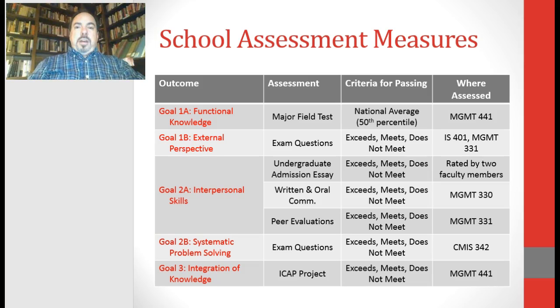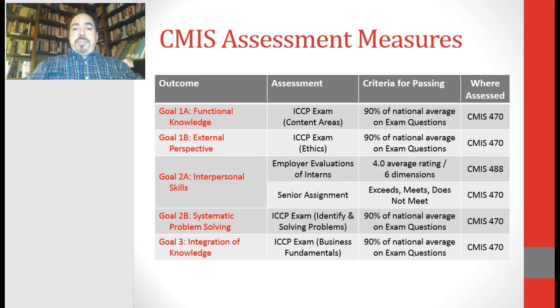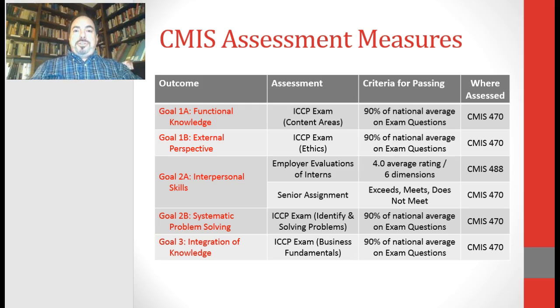So here goes. You're probably aware that we track similar assessment measures that other departments in the School of Business do. So these are assessment measures that are in common, but in addition to these, we have some that are specific to CMIS, and I want to focus on those. Assessment measures that are specific to CMIS include the ICCP exam, employer evaluations of our interns, and the senior portfolio assignment. For newer faculty, I just wanted to explain the ICCP exam is an industry standard exam given to college students across the U.S., and it's a great way for us to benchmark general learning about information systems for our students. So we compare our student scores with the national averages in several different areas that I'll get into.